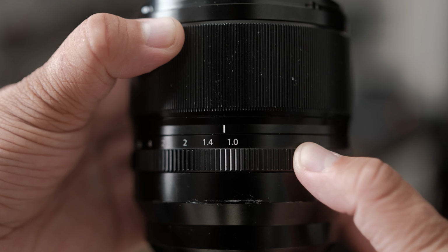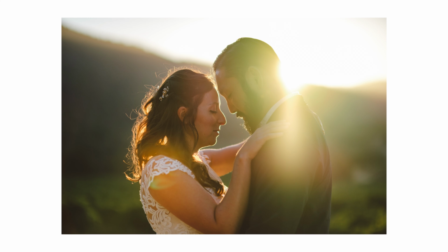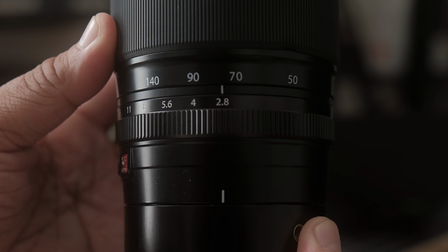Shooting wide open all the time. This is something I still am guilty of. I love bokeh. I love shallow depth of field. I love shooting wide open. I pretty much shoot wide open all the time. And when I stop down, it's probably like 2.8, which is sometimes wide open for certain zoom lenses.